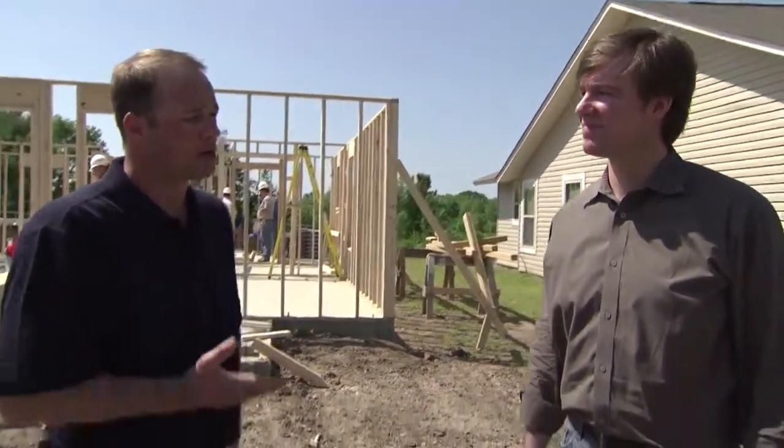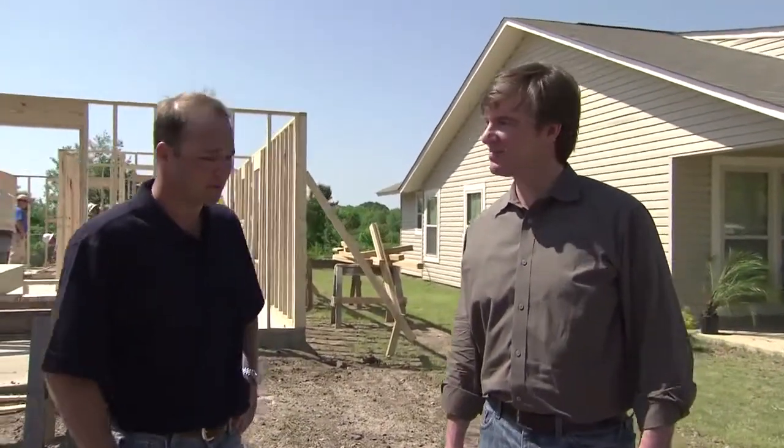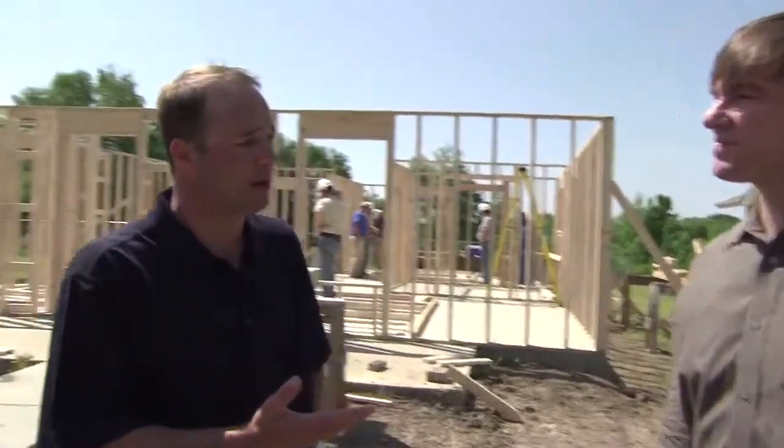This home is going to be built to LEED specifications, and I'm joined today by John Hudson of Hudson Architecture, who is the chairman of the Birmingham branch of the United States Green Building Council. John, thanks for joining us today. Glad to be here. Good. First question for you, John, is tell me exactly what is a LEED home?